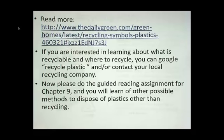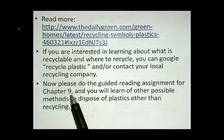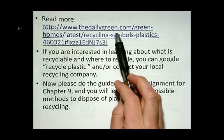Okay, so that's the end of this little section on polymers. You need to finish it up by doing this guided reading for Chapter 9. Your teacher has a copy of it, and your teacher also has a copy of this article.